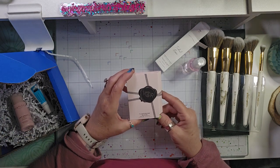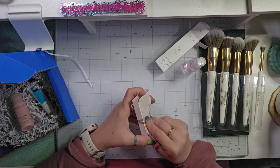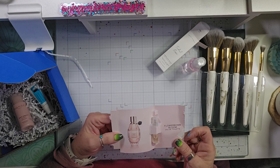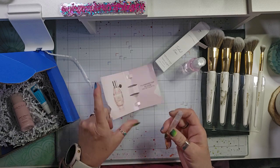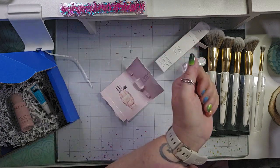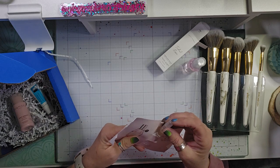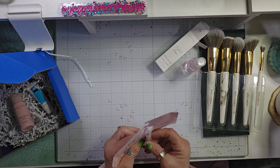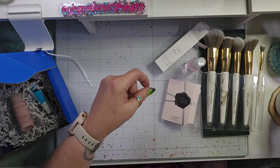Then we got Flowerbomb Bloom, Viktor & Rolf. So I just put on some. Let's put it under here. It's pretty flowery. Flowerbomb-ish. It's very flowery. I guess that's alright. Maybe it'll wear down a little bit, but ooh, that is flowery.